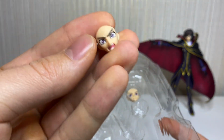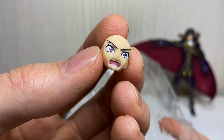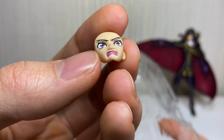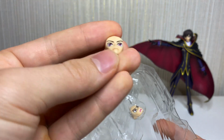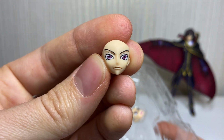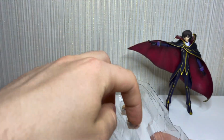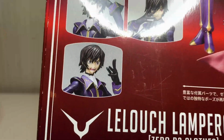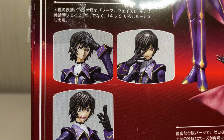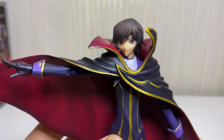In terms of other faces, he comes with two. This one is when he screams, emotional, probably screams at Charles for being such a dumbass. And the one on the top is just his emotionless face, probably when he tries to beat Schneizel in the chess game. But pretty good faces. I won't show them on the figure because I'm sure you understand how it looks. It looks just like the same on the box. Doesn't really change anything, but it does slightly. Anyway, the best face is on the figure right now.